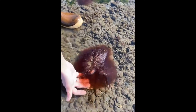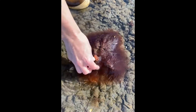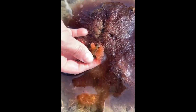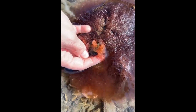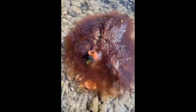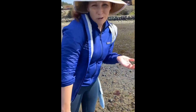Red algae here. It's quite pretty under the water, very, very delicate, but on it there are some fish eggs. So these are some kind of fish, and I have no idea what, but guessing by the habitat that we're in, I would say probably a tide pool sculpin laid these eggs because they're about the right size and the right amount of them, but I can't confirm unless I see the parent right nearby, so we'll just have to take my word for it.